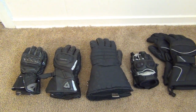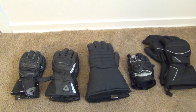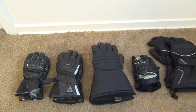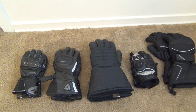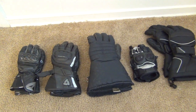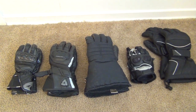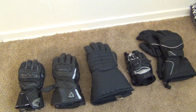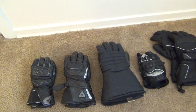Women cannot wear men's gloves. I know I hear this a lot. Why don't you just wear men's gloves? Well, we can't. Our palm to finger length ratio is really different, and most women can't wear men's gloves. They just can't. They won't fit right. That being said, not all of these fit me right either. They're just the best that I've come up with.